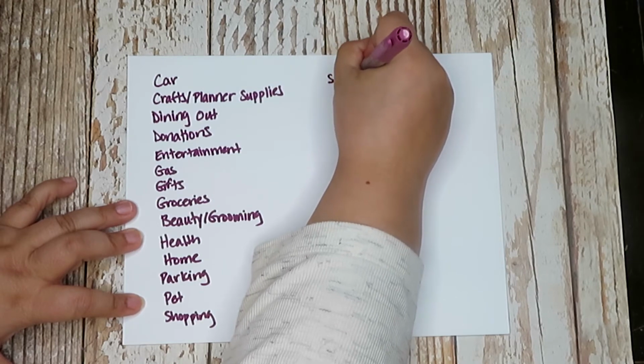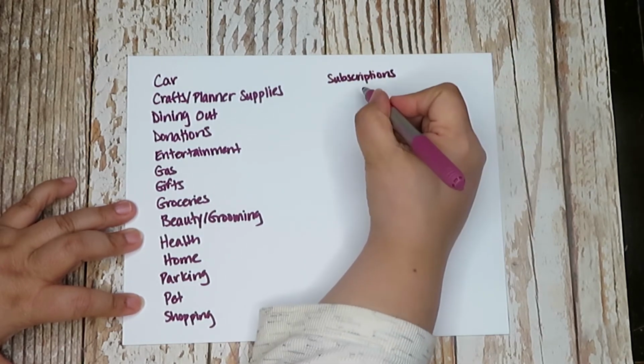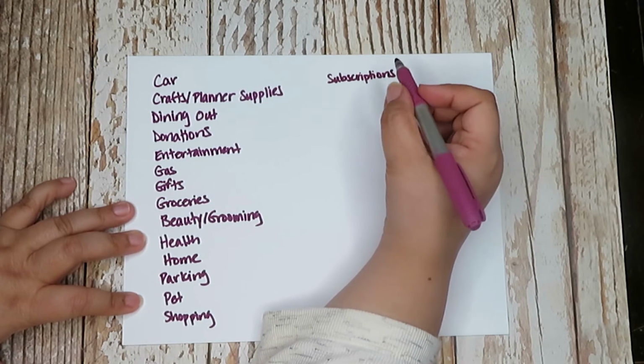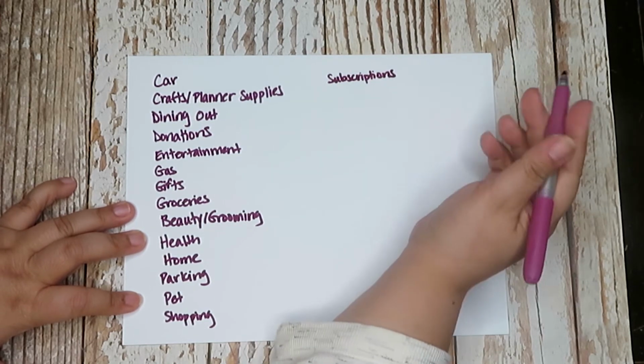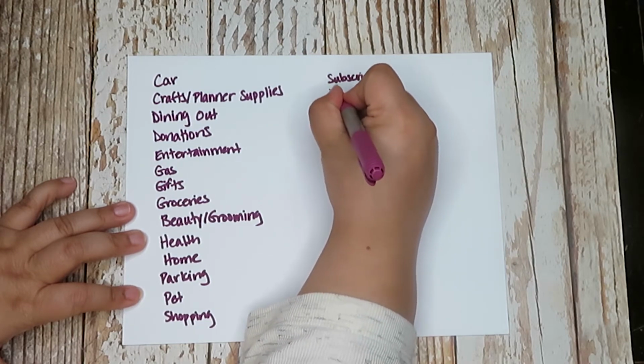Subscriptions. In here, I wanted to see what I had. So I have things like Spotify, I have a Massage Envy subscription, I have a magazine. You could put that somewhere else, but I kind of put everything in one category so I could see how much I was spending per month.